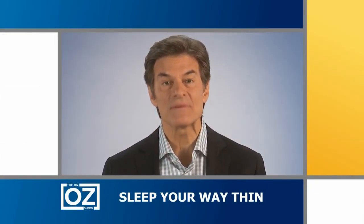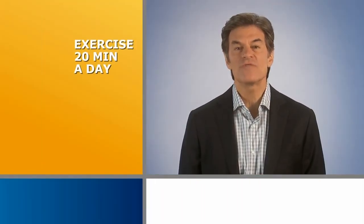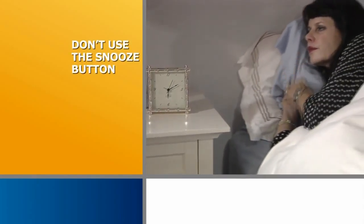Hi, I'm Dr. Oz. Research shows that lack of sleep can sabotage weight loss. Exercise at least 20 minutes a day. You'll drift more easily into a deep sleep and activate fat-burning hormones. Stop hitting the snooze button. It interrupts those final minutes of REM sleep. Set your alarm for the last possible minute before you get out of bed.